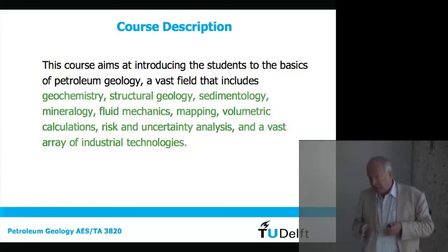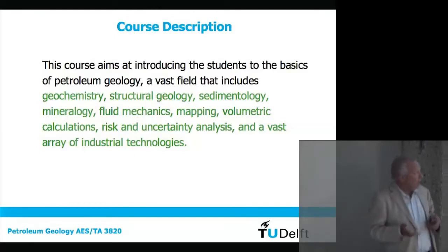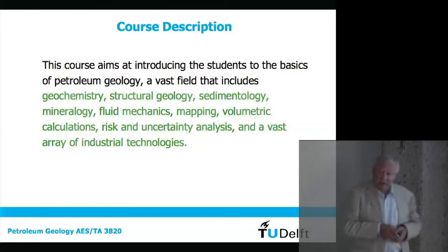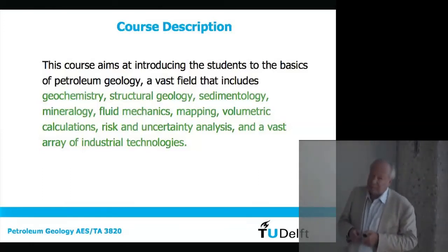So what we really aim at, as an objective of the course, is to give you an overview of this system. But as I said before, this is a complex system, and it involves geochemistry, structural geology, sedimentology, mineralogy, fluid mechanics, mapping, volumetric calculations, risk and uncertainty analysis, and a vast array of technologies. There's a tremendous amount of technology being developed.